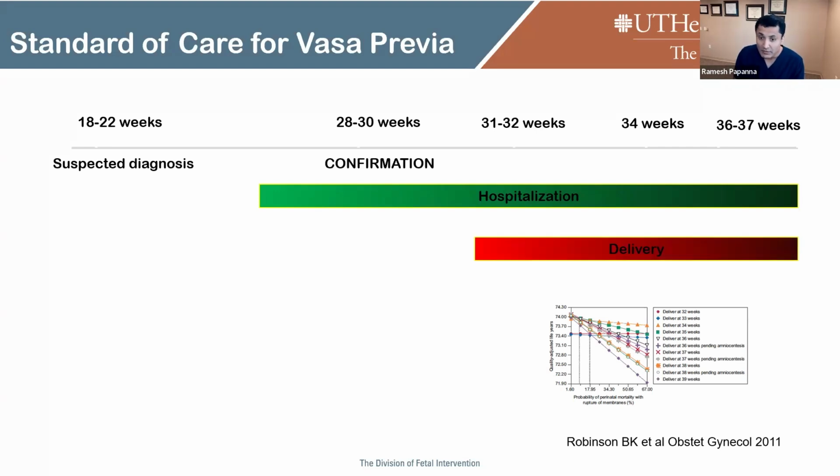The delivery is also variable from 31 to 37 weeks. Again, 34 to 35 weeks seems to be the sweet spot. The likelihood of needing an emergency delivery goes up as you go further into 34 to 36 weeks, because more often than not, vasa previa also has a low-lying placenta that can bleed or spot.